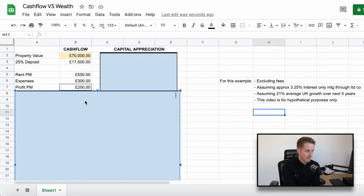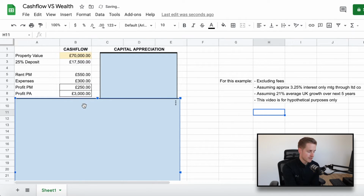In terms of expenses, interest only mortgage, managing agent, insurance, a bit of money put aside for maintenance, we're probably looking at about £300 per month, leaving £250 profit per month and £3,000 profit per annum.